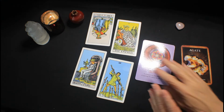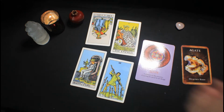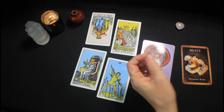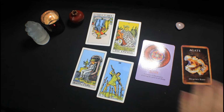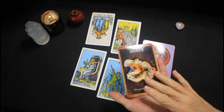I love that, because to me, you have figured this out and you did it for yourself. That is the coolest part about it. You recognized that you were the King of Cups in reverse, and you got help and you did what you needed to do so that you could be prosperous in love. I love that. Okay, so your greatest weakness is agate, and it is healthy body.